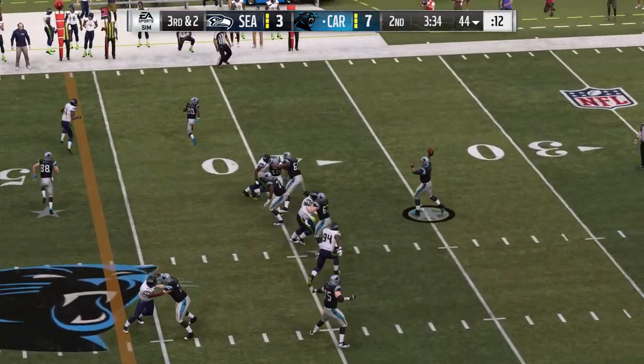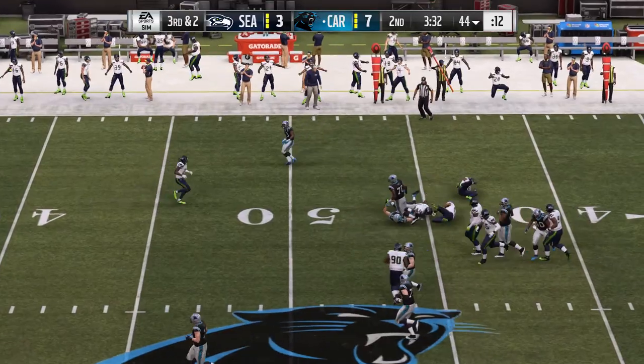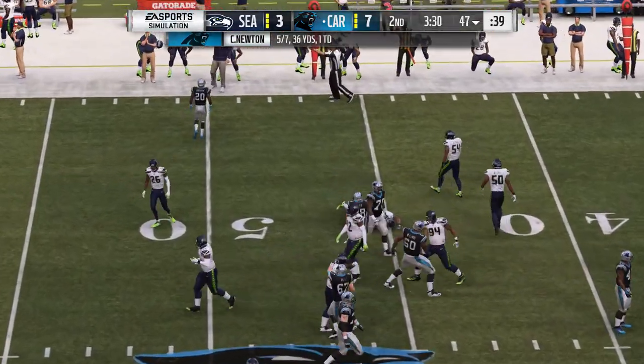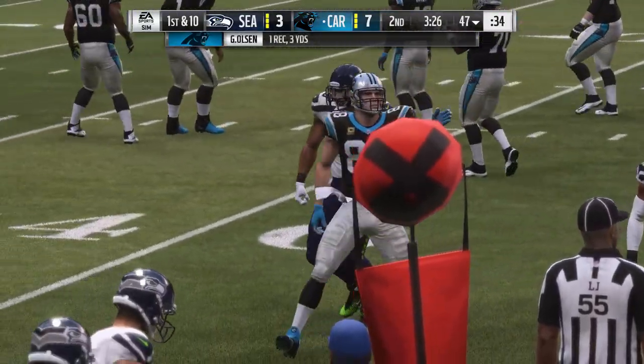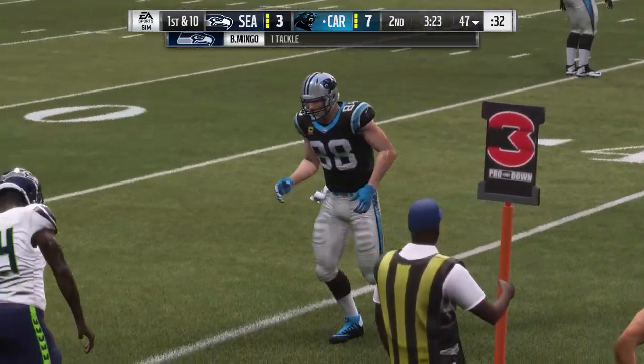Off the bootleg, Newton finds a man, it's Olsen, and he's got the first down yardage as he brings this up to the 47. Newton to Olsen there for a Carolina first down.